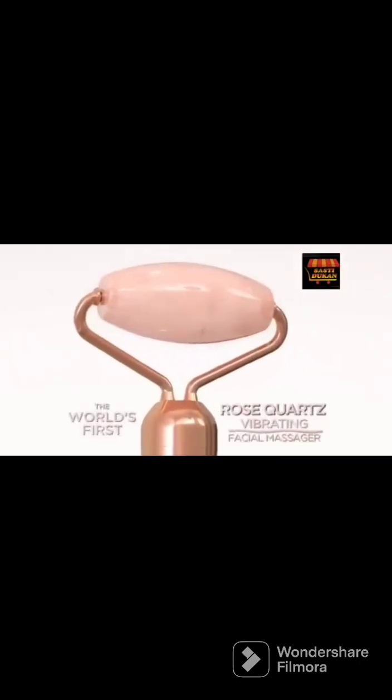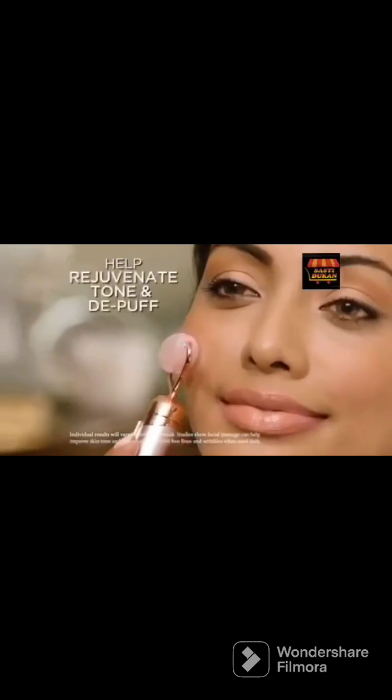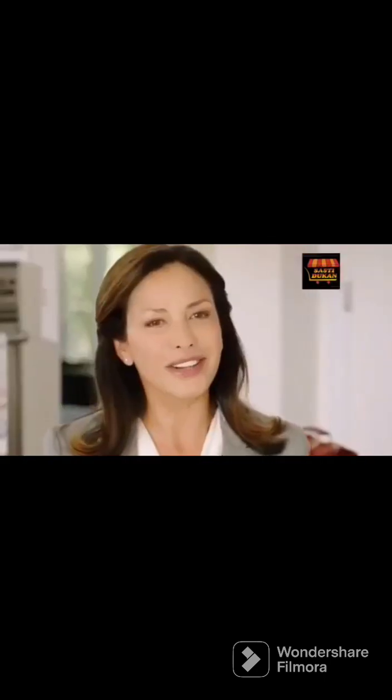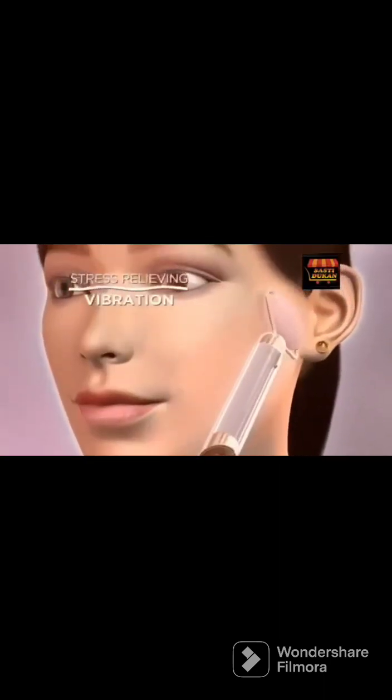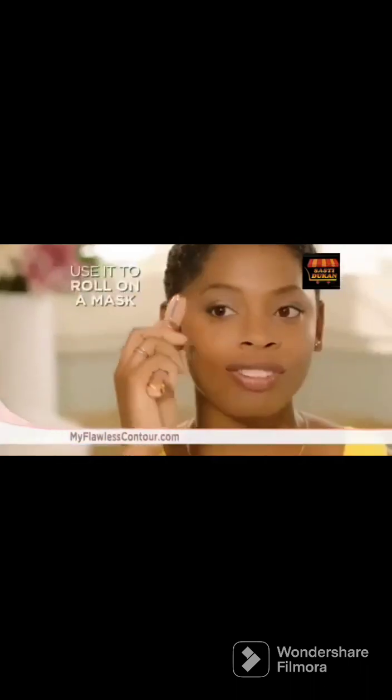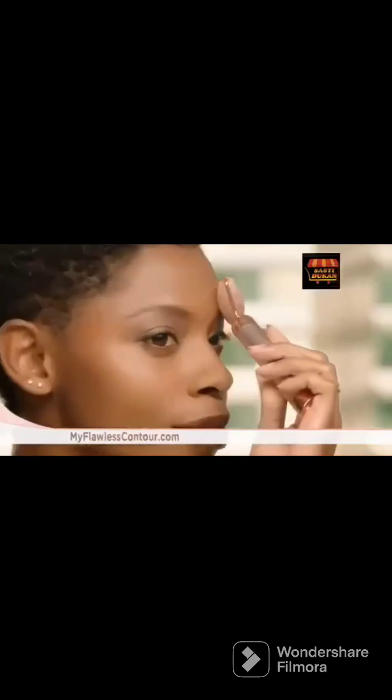First, rose quartz vibrating facial massager with rose quartz massage heads, cool to the touch to help rejuvenate, tone, and depuff tired-looking skin. My husband even said, you look younger. What is it that you're doing exactly? Gentle waves of stress-relieving, soothing vibration designed to help stimulate blood flow and collagen production for radiant, younger-looking skin. Just simply roll like that. It wakes my skin up, brightens my complexion, makes my skin look tighter, and it feels so good.